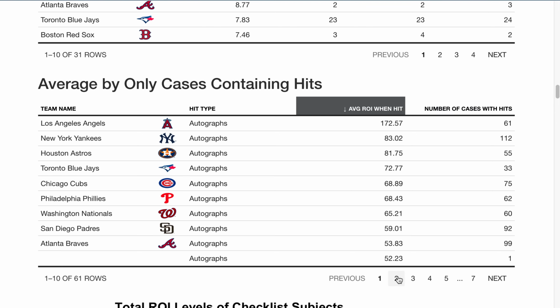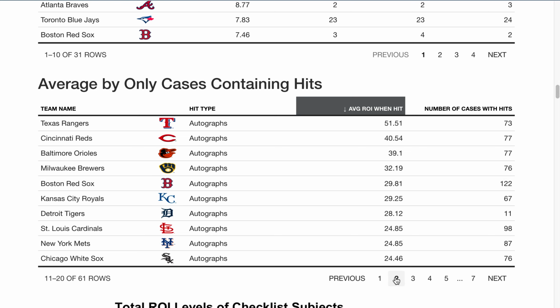So here's 1 through 10. Keep in mind the hit type here. So these are the autographs. And again, these are like those cut autos. We got a cut auto, it looks like in one case, and I made an average ROI of $52. That probably is not the case. That's probably a low number there, and I'll tell you why once I get to that.